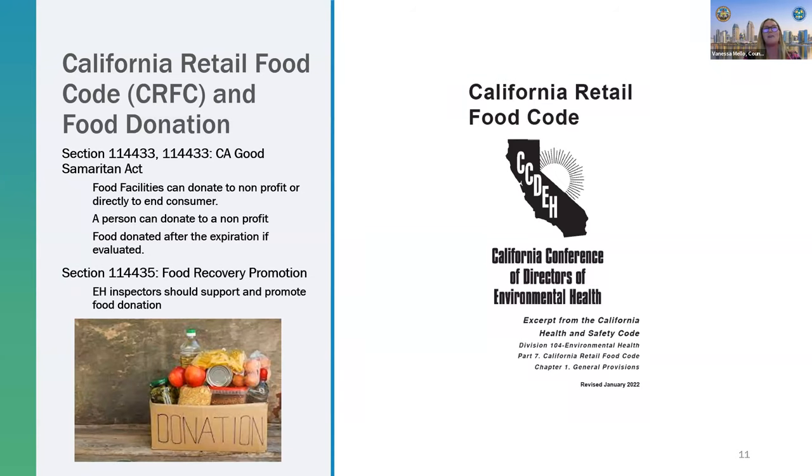When I came into environmental health 16 years ago, food donation was kind of more of a dirty word, right? And something that we all feared, and it's so dangerous. And once we really looked at it more closely, realizing that there's a lot of safe food out there that can be donated safely. And there's a lot of people in need that could really benefit from receiving it. And so this was something that was added a few years ago.